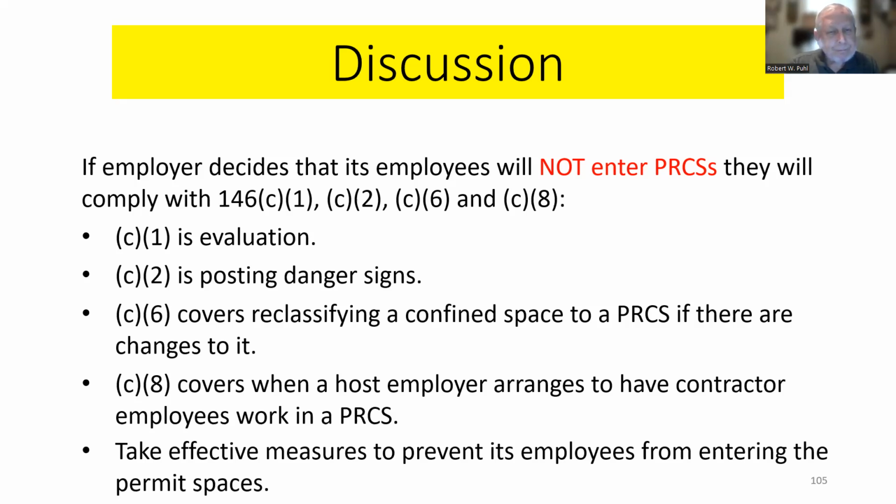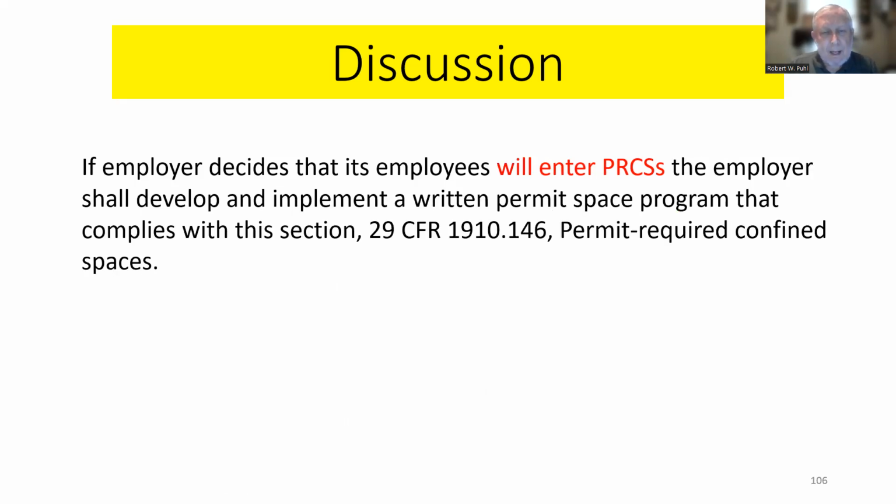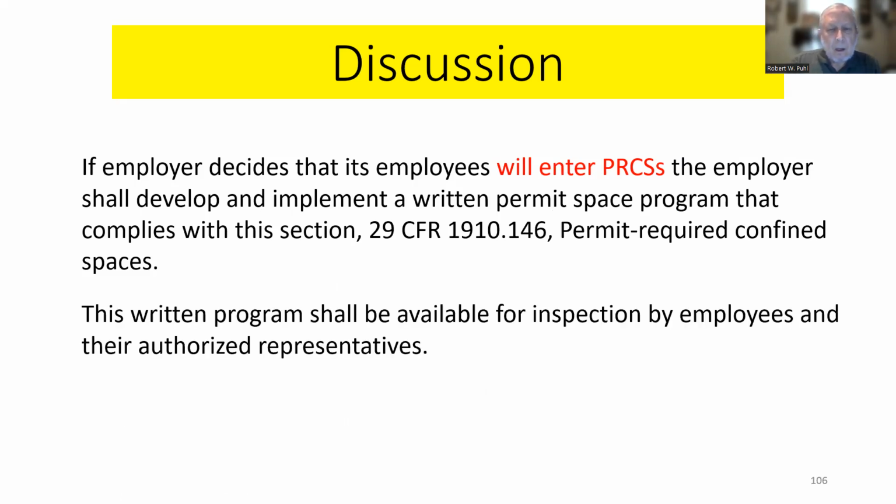Train your people. If an employer decides that employees will enter permit required confined spaces, the employer shall develop and implement a written permit space program that complies with this section, permit required confined spaces. And as you can see, it is quite extensive. The written program shall be available for inspection by employees and their authorized representatives.